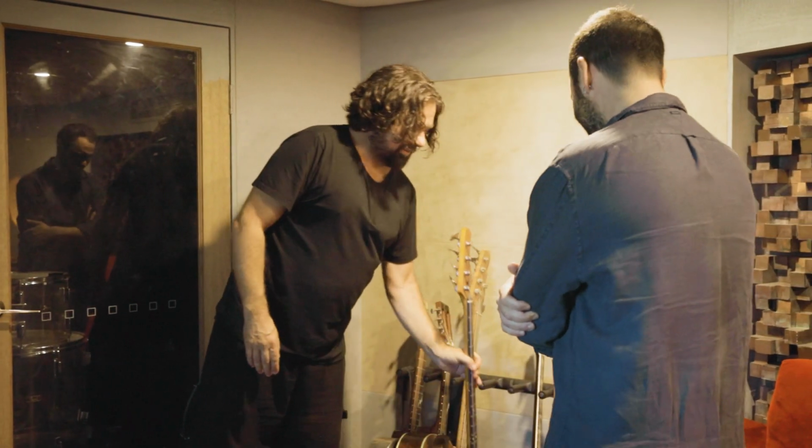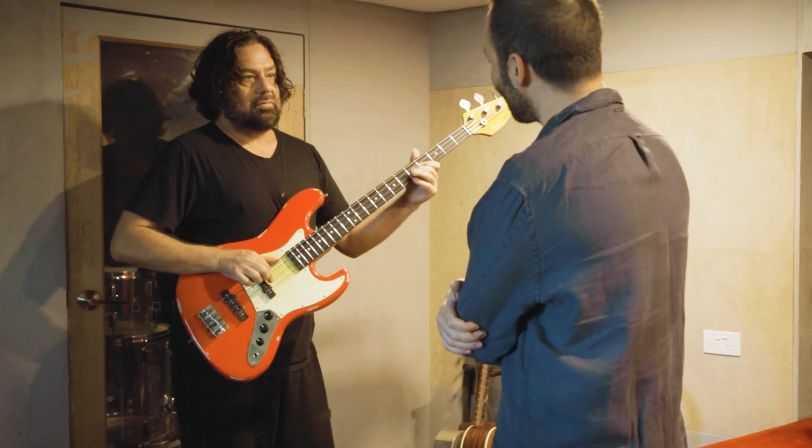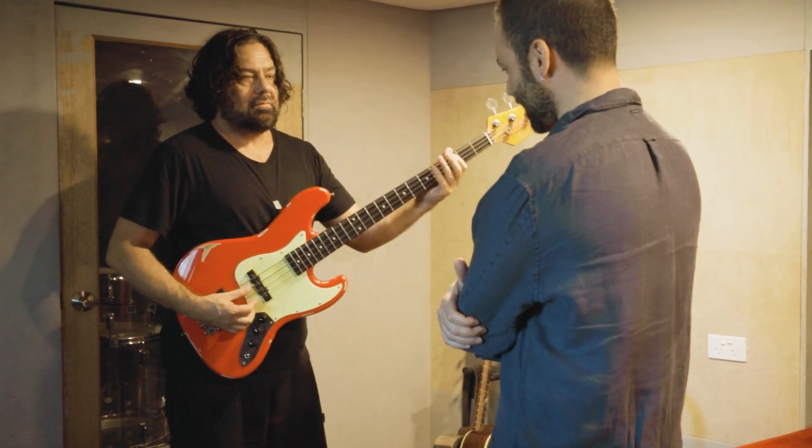And this is nothing special. This is a Tokai, but it's got flat wounds, so it's a 60s sort of sound. Cool. Need that sort of stuff.